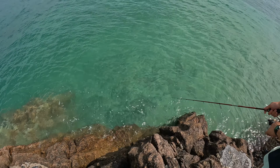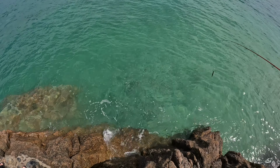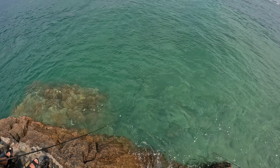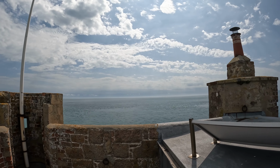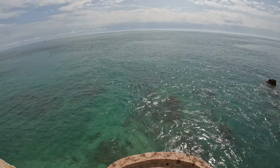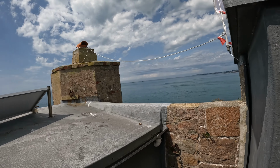Where are they? There they are. Look, they're all down here. Oh, look, come on! Oh! Look at that massive one, he's thinking about it. Oh, that's a lot of water. Back in a hurry.